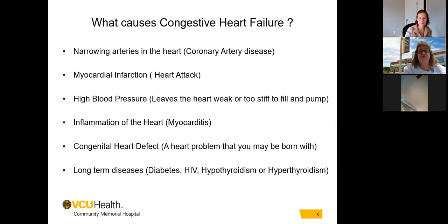We may be able to do a stress test, cardiac cath, and say, hey, Mr. Jones, you've got a blockage. Let's go ahead and do a stent, and that can prevent a heart attack. Once that heart attack is there, that muscle of the heart becomes weaker. In turn, you have a high risk of congestive heart failure.